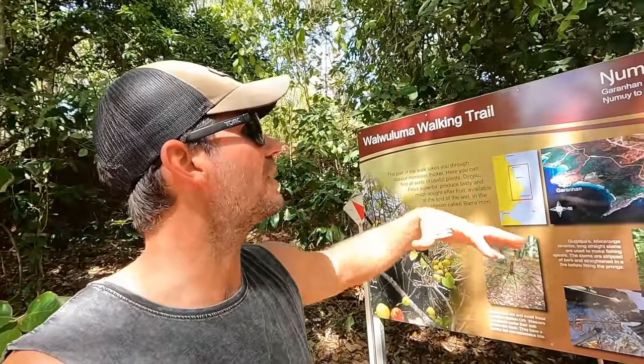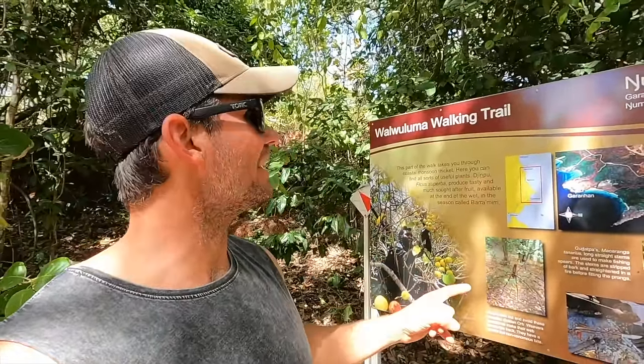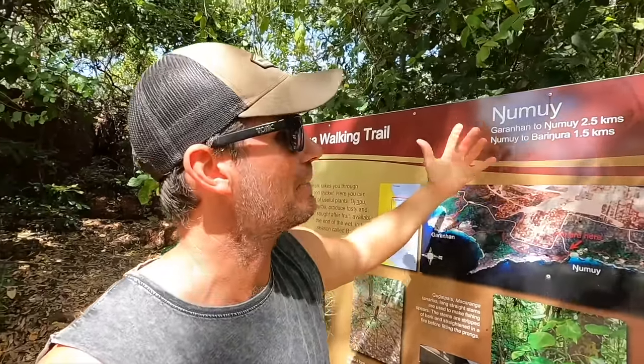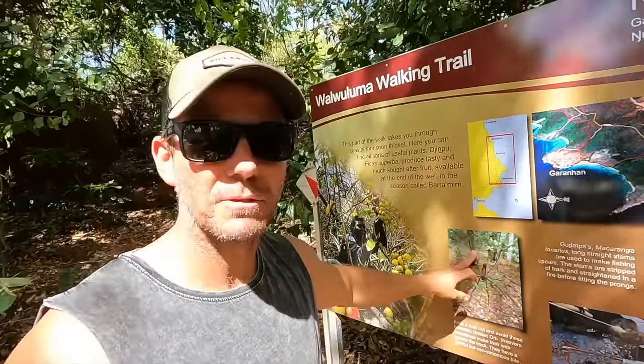Mate, pretty special place up here. There is a walking trail out here, so you can walk between the beaches. So this one, you can walk from Turtle Beach to Little Bondi, or you can walk the other way around from Turtle Beach to Garanan, which I think is Mackeson's maybe. But it's 2.5 k's to go that way, or 1.5 k's to go that way. There's a good map here. And you can pick up some bush tucker and stuff along the way. I know we got plenty of people that watch us that like hiking and bushwalking. So there you go. You could camp here, do a bit of a loop, up and back. Be good times, eh?